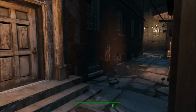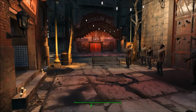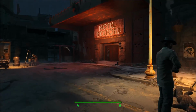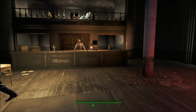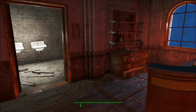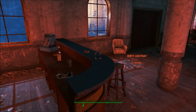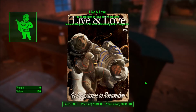Now, once you get to Good Neighbor, you'll make your way to the Rexford Hotel. I beg your pardon, the Hotel Rexford. Hotel Rexford, very nice place. There are a couple of opportunities for a couple of sidebar quests here. On the right-hand side as you walk in, you will see a bar, and you will see a copy of Live and Love, issue number 8.